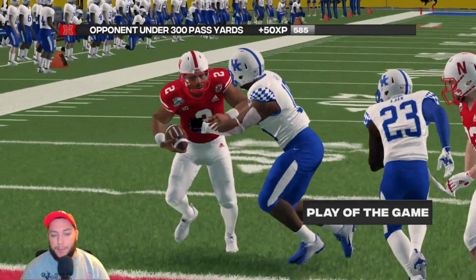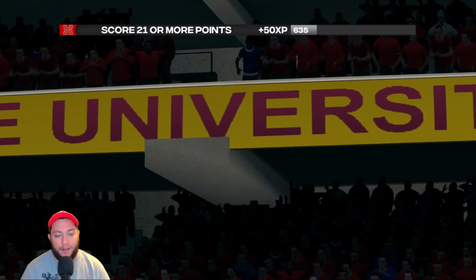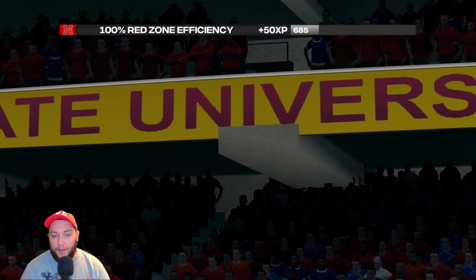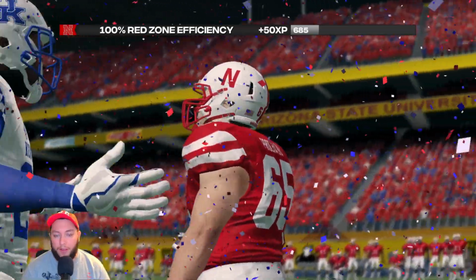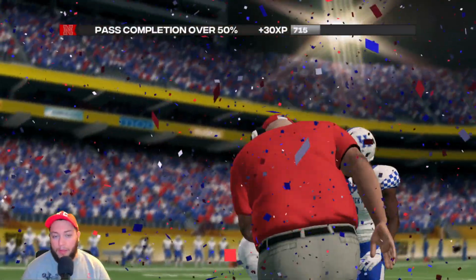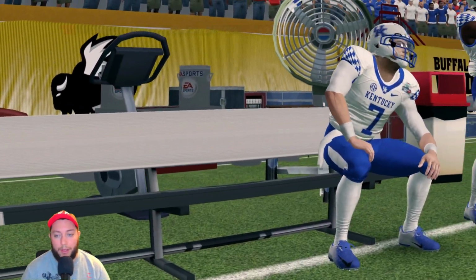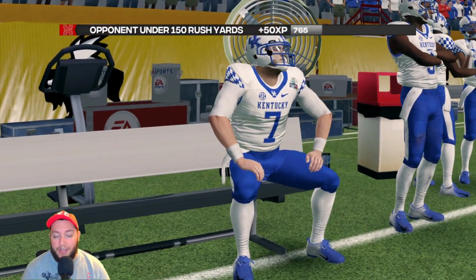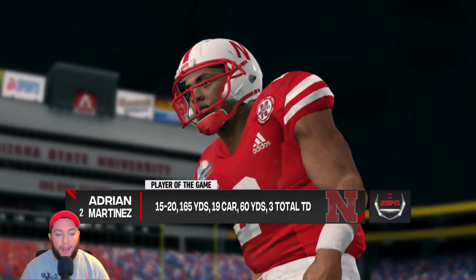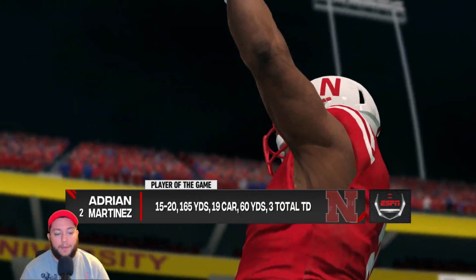I definitely did not expect this, especially after how the game started. The offense was 3 and out on the first drive. They looked awful. They drove down the field and scored on the second, but it was entirely on the ground, so I still wasn't super optimistic, especially after the third drive where we went 3 and out once again and looked absolutely awful. But the second half, the defense absolutely stepped up. Kentucky didn't score a single point, and Adrian Martinez gets player of the game. He stepped up as well.